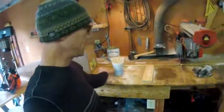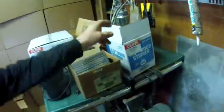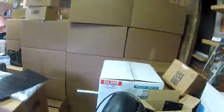And then I've got, I just remembered the only thing made in China out of the whole product is right here. Coffee sticks. Swizzle sticks. They're stirrers. That's the only thing made in China. These guys right here. And yes, they are made in China. What else have I got?